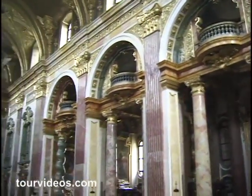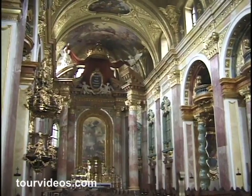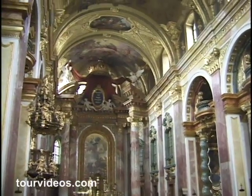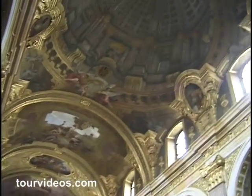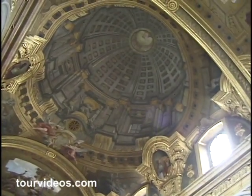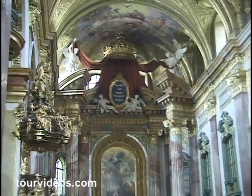And again, a church is a great place to visit, not just for all of the artworks, but you can sit down and you can rest for a little while. Resting is always important when you're doing a walking tour. And of course, a walking tour is always the best way to see these old cities. You've got to see them on your own 2 feet.